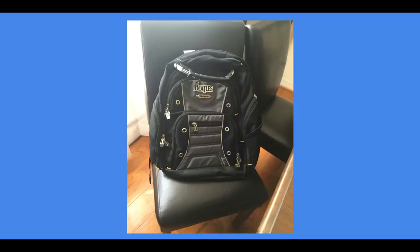They are allowed to personalize the backpacks. This one's kind of mild. Some students went crazy with patches and stitches and all kinds of cool things, but at least it makes it a little bit more personable.